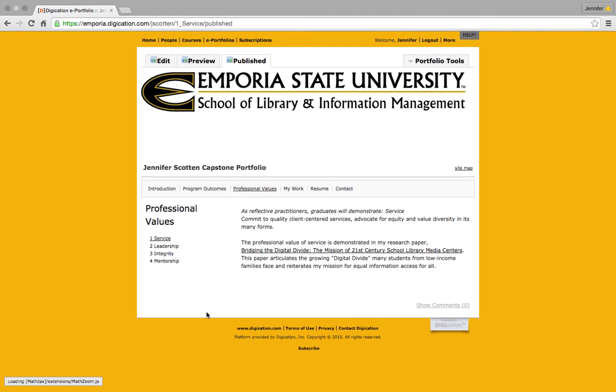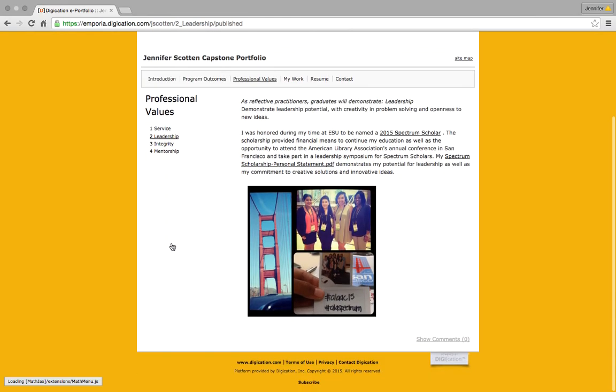The 4 professional values of service, leadership, integrity, and mentorship are found here. I'd like to focus just on the leadership component. I was honored during my time at ESU to be named a 2015 Spectrum Scholar. The scholarship provided me financial means to continue my education, but it also provided me the opportunity to attend ALA's annual conference in San Francisco.